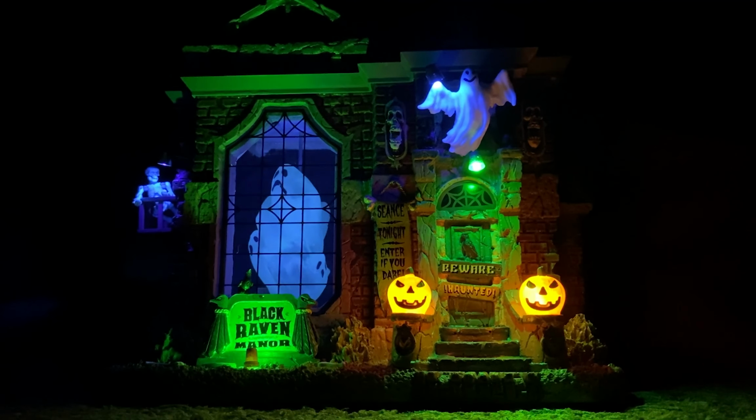And the soundtrack is really, really good here too. It's very eerie and spooky, one that you could play over everything in your village if you just wanted to play one. I will play that here at the end so you can see what I'm talking about, but it's a great soundtrack, I think.